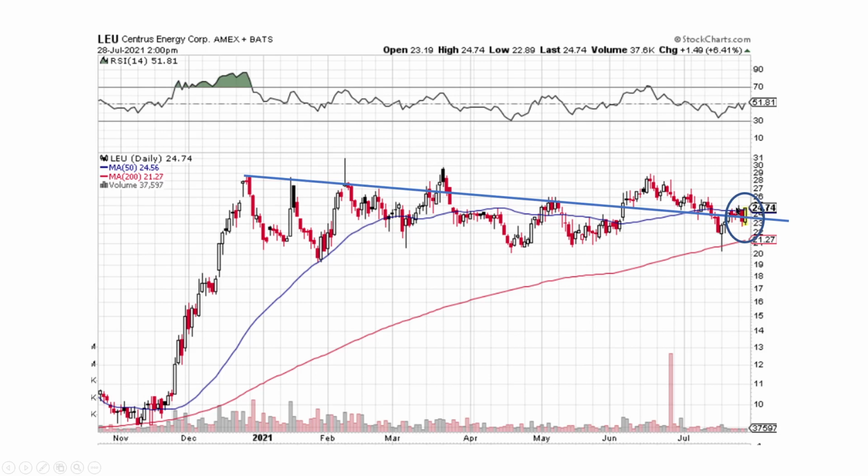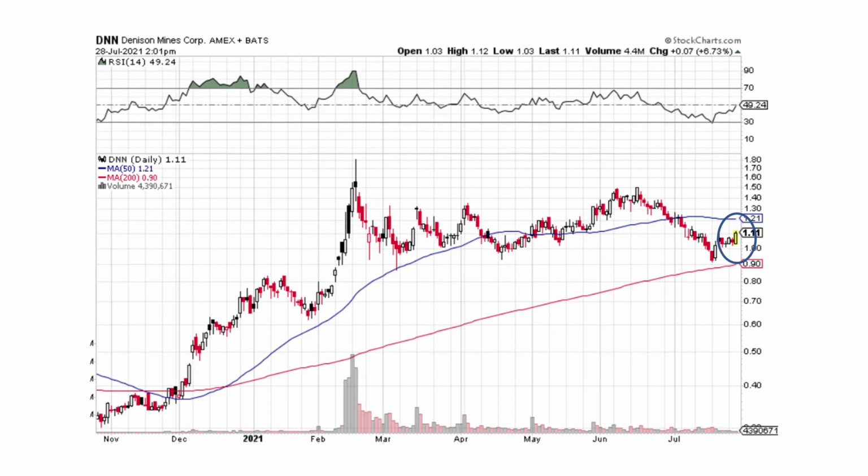LEU, bullish engulfing. So we had a kind of a bearish setup here yesterday, and the bulls stepped in and are now painting a picture that we want to go higher, that this support line is valid, and that we want to push this stock higher, the bulls, that is, the buyers. So it looks pretty good.